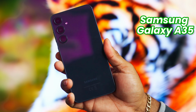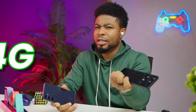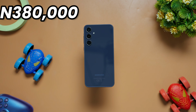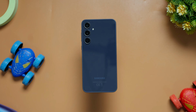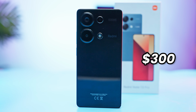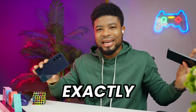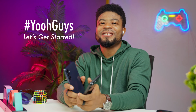This is the Samsung Galaxy A35 and here is the Redmi Note 13 Pro, 4G actually. With a starting price of 380,000 Naira or $320 for the Galaxy A35 and 362,800 Naira or $300 for the Redmi Note 13 Pro, which exactly offers the best value for your money? I mean, which should you buy? Let me help you find out, and so without taking much of your time, let's get started.